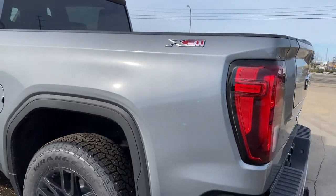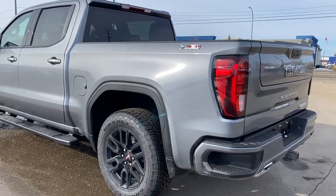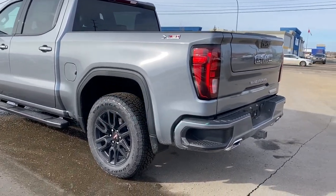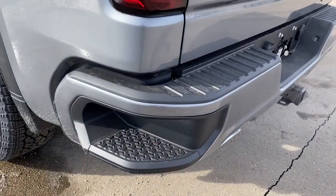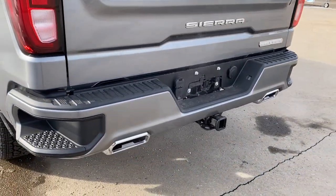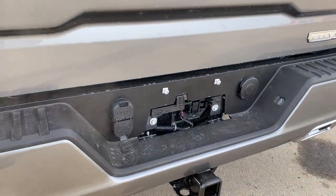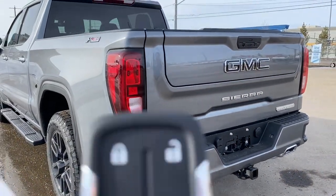It's got all-terrain tires, off-road suspension, hill descent control, a 2-speed electronic transfer case, skid plates, dual exhaust, and a high-capacity air filter. This is our CornerStep bumper. Those corner steps can be found on either side of the bumper for quick and easy access to the box of the truck. This truck also has GM's easy lift and lower tailgate.